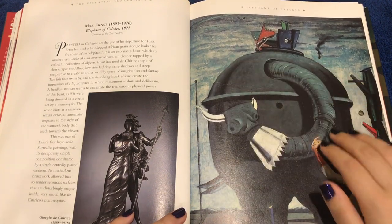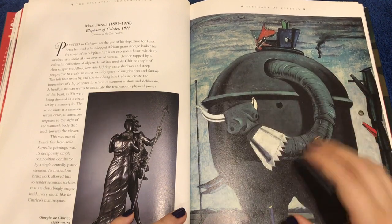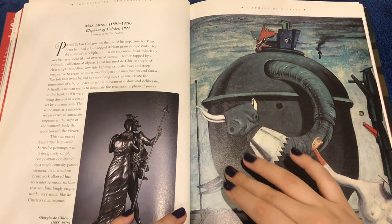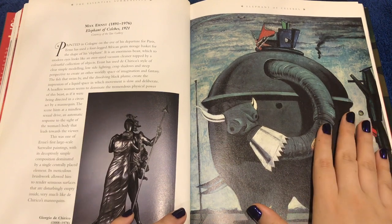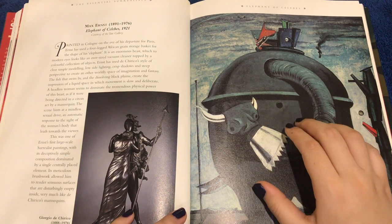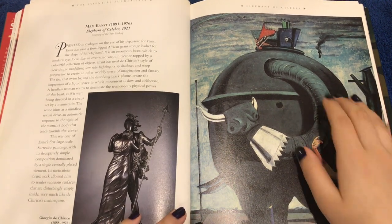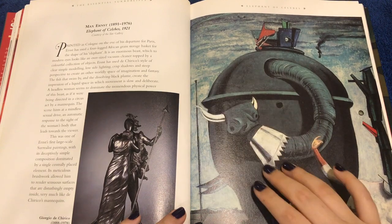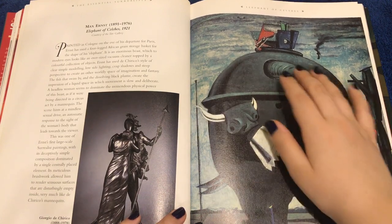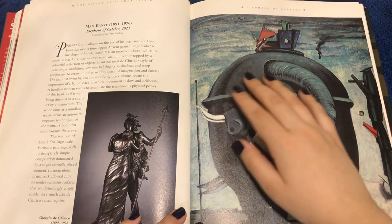Says this was one of Ernst's first large-scale surrealist paintings, with its deceptively simple composition dominated by a single centrally placed elephant too, though. Its meticulous brushwork allowed him to render sensuous surfaces that are disturbingly empty inside, much like de Chirico's mannequin.